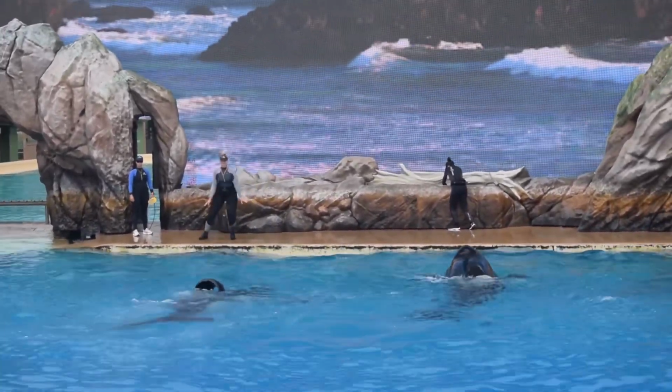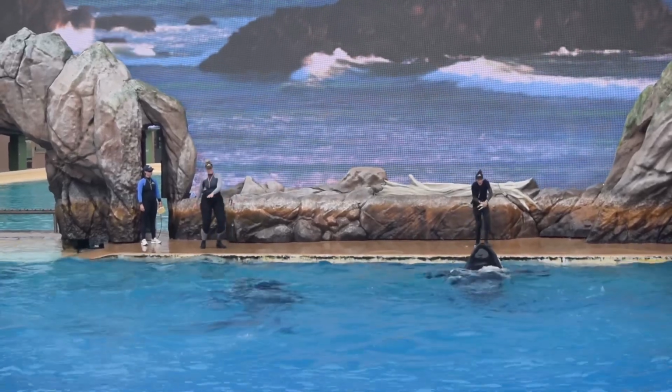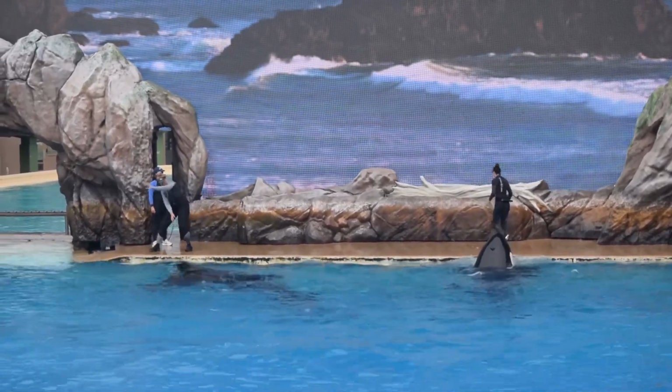A tail whip is used in hunting to stun fish. But today, these killer whales might just be stunning all of you.